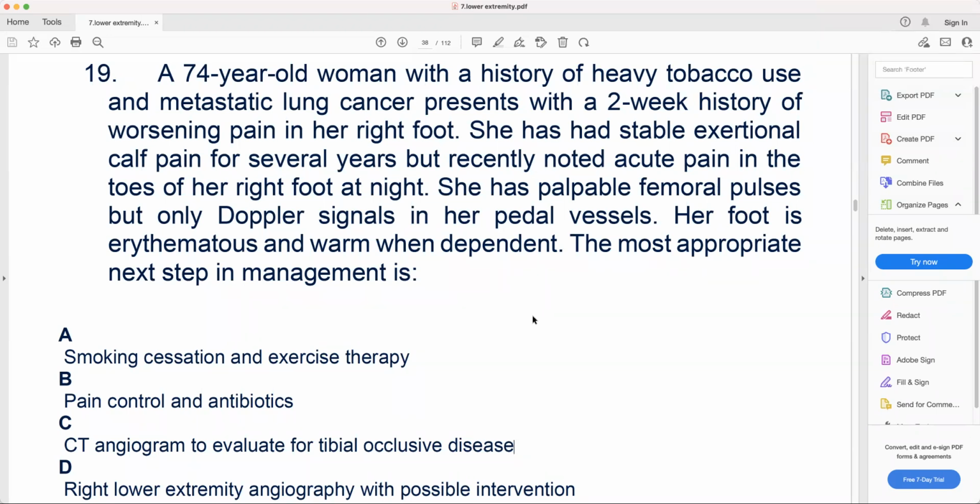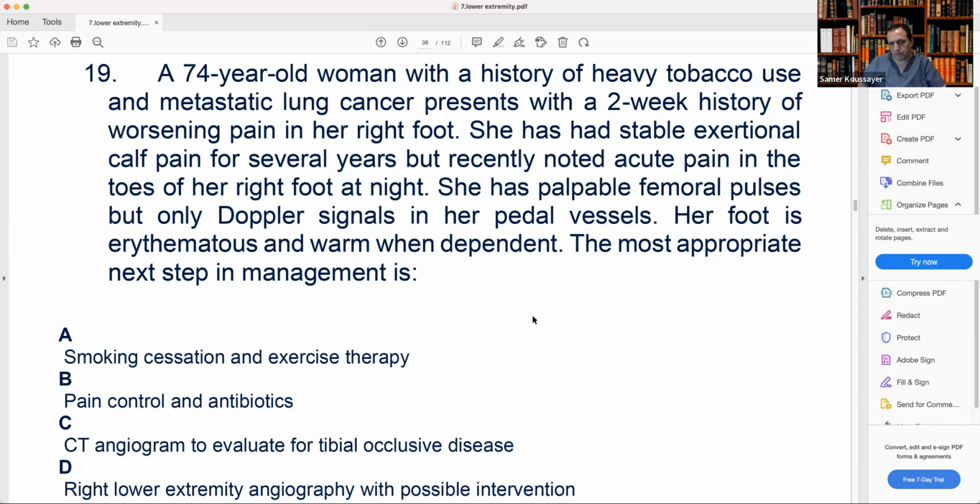So it all depends. You can do thrombolysis, but thrombolysis will not work with acute on chronic, you know. And the second thing, this patient is 74 with metastatic lung cancer, and I don't know if she has mets to the brain also. You can have thrombolysis and get intracranial bleeding. That is also risky, so you have to do a head CT first, you know.